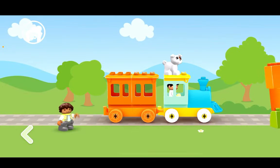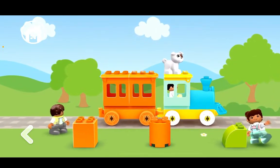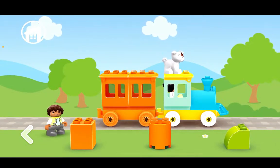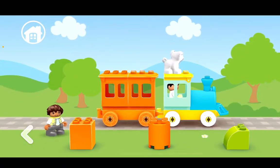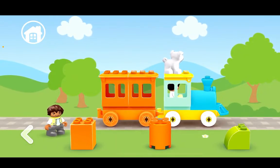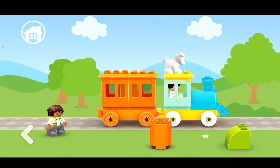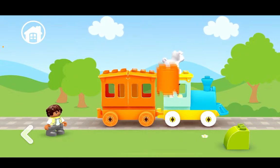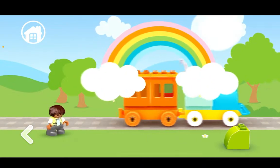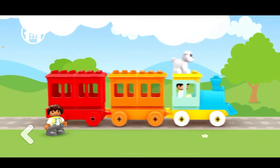And now we learn the colors. Let's see. It's an orange wagon. We need to find orange cubes and take them on it. An orange one, this, no, it's a green one, and this an orange one. Let's go to see the next.